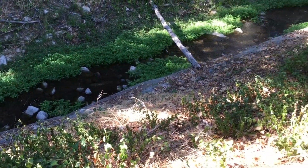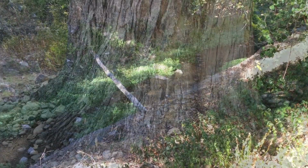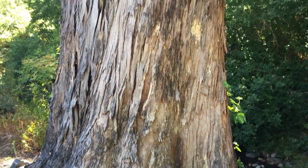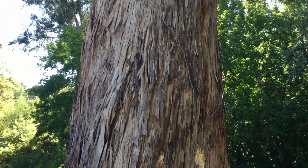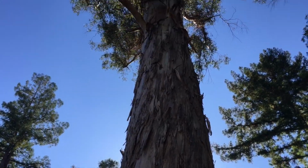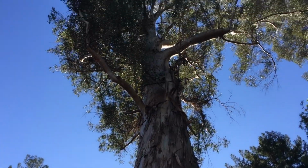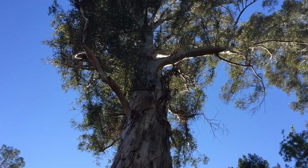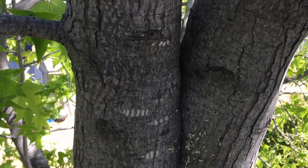They always ask me, is this tree safe? And I hesitate. I pause and I say, I can't say it's dangerous. I can't see any reason why I think it's going to fall down. But in the same breath, I don't want to scare them. I don't want to say, oh, if this tree goes down, it's going to flatten your house. So I just kind of keep quiet sometimes.